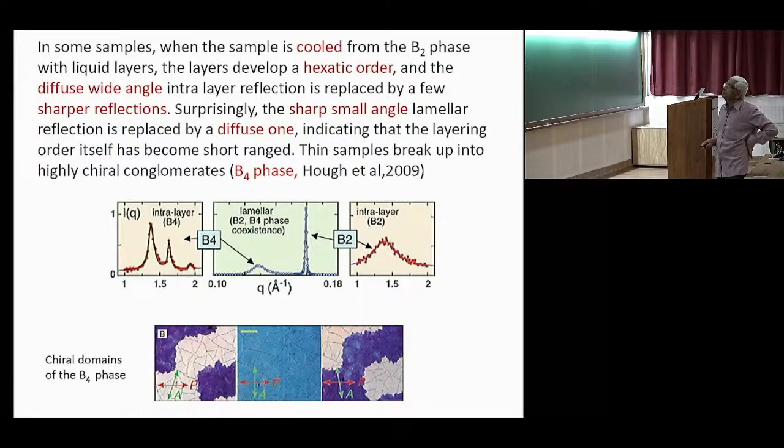So there are other structures using bent-core molecules where I'll just briefly mention that. When the sample is cooled from the B2 phase with liquid layers, the layers develop a hexatic order. Yesterday, I just mentioned to you what is hexatic order.